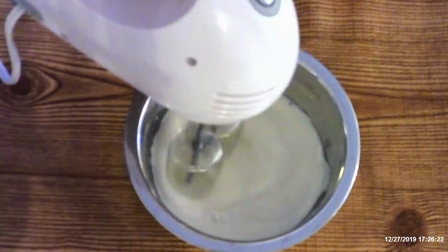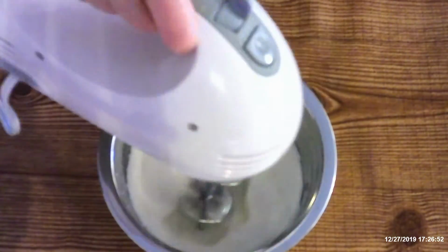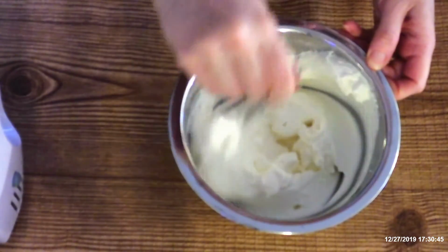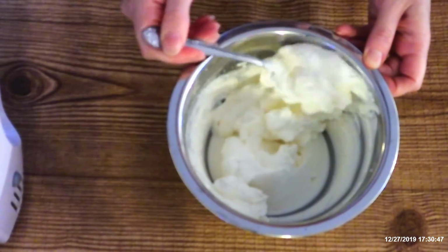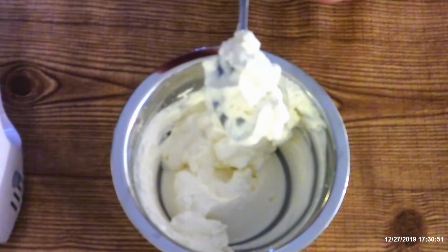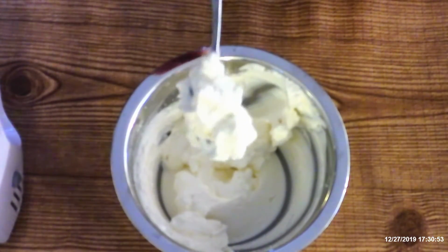Now you do not want to overbeat this because you don't want tough cream. You want it to be light and fluffy. It should be soft, but it should be firm enough to where you put a spoon in it and flip the spoon upside down that it's not going to drip off your spoon. It should be firm enough to be able to hold its shape.